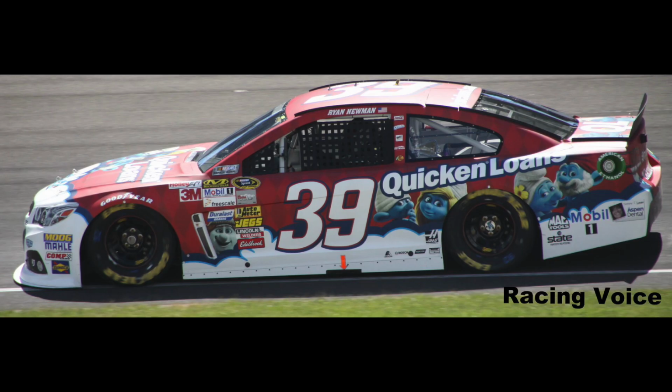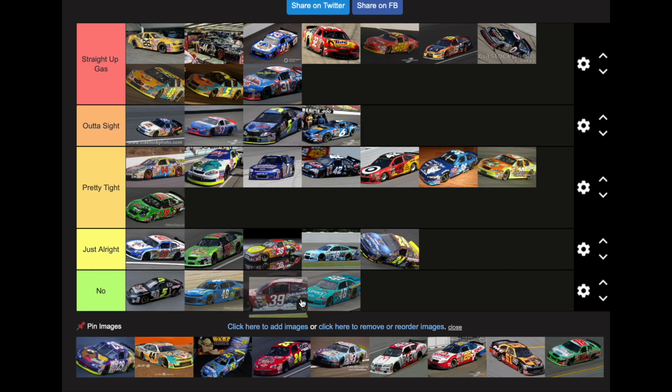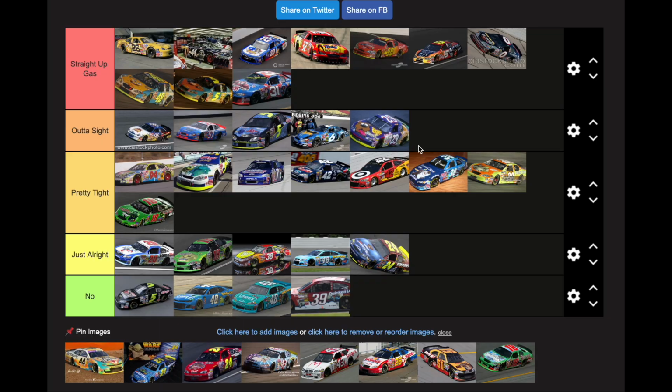To bring the mood back down again, here's one for Smurfs 2. Why would anyone want to drive a car with these creepy designs on the side? Ugh. Here's probably one of the older ones on here. It's a really cool Scooby-Doo one. Purple design, Scooby on the hood, Shaggy on the side. Honestly, how can you not like this?